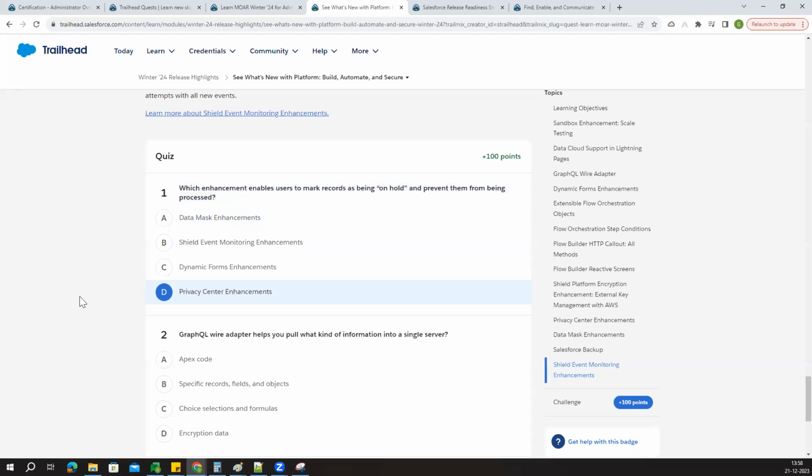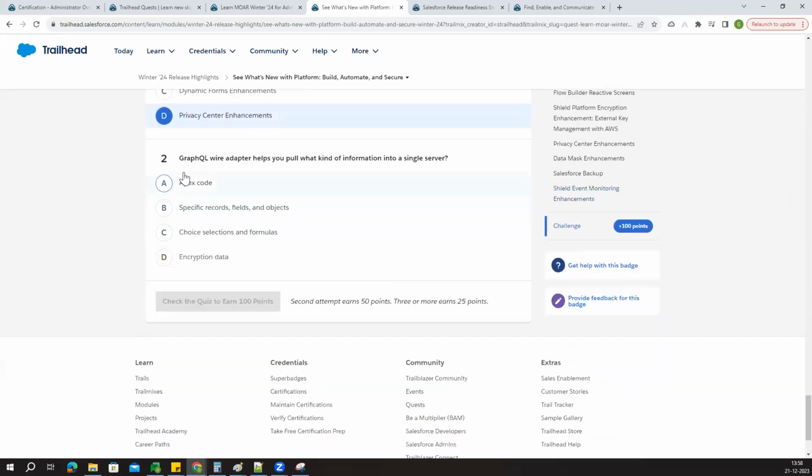Privacy center. The thing should be like records and fields and updates.